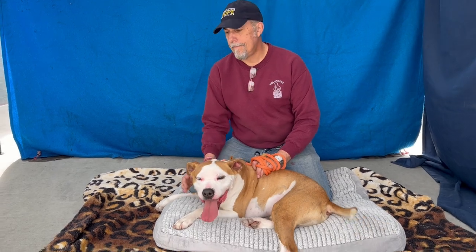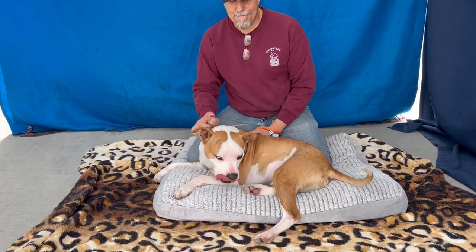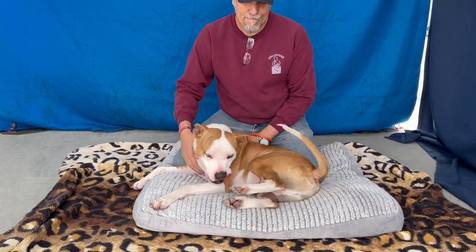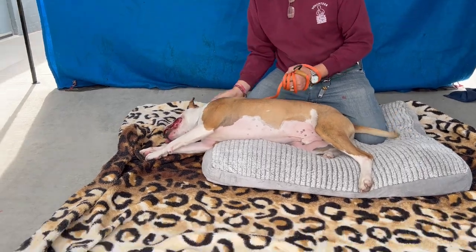Absolutely. But it says he's good with large dogs in the play groups, and he has a push-pull play style. So come get him out of here. He's a sweetheart. He needs out to a forever home. What a cutie pie.